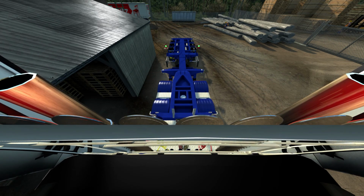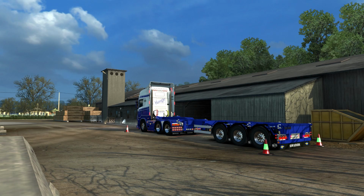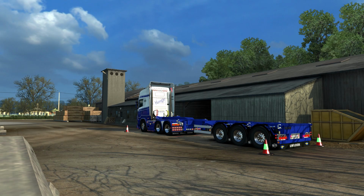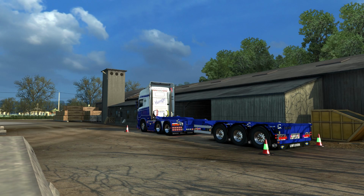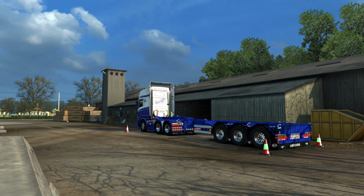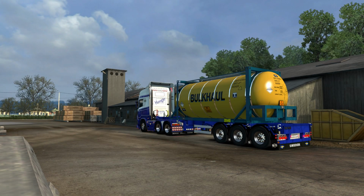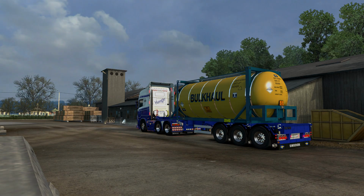Green light, which means that we are ready to load up the tank container. I think it's a yellow tank trailer from bulk haul, and I am not sure, but I think it's yellow. I think I have had it before, but not this time. But we will see if I'm right or if I, yeah, I'm right. Lucky me. So let's start the engine and check the map, and then we'd better get going.